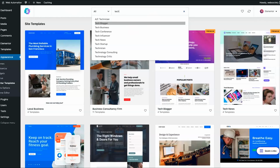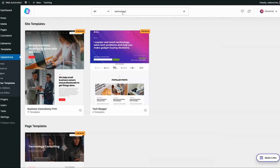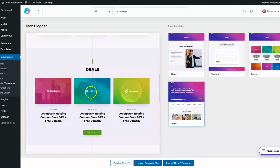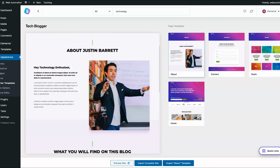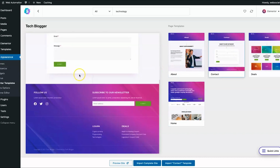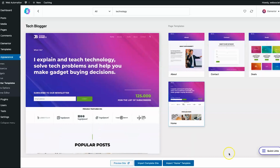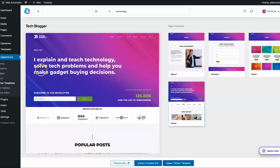But since this website is called Web Automation, it's going to be about technology. What I'm going to do is come back, type in technology, and click on this particular one here to see what it offers. We have here the home page, which looks quite nice. Yep, it looks pretty good. We also have the about page, which is about the author, which I like. You've also got a contact form. And then finally, we've got a deals page. So I'm going to go ahead and install the complete site. I do like the look of this. The only thing to note is I am on the free plan of Elementor for this example, so I may not get the forms, but we'll check in a second.